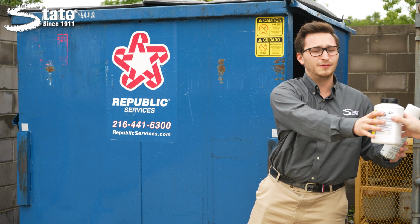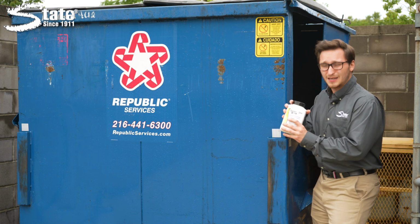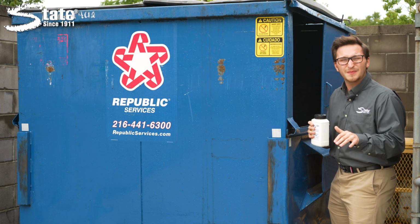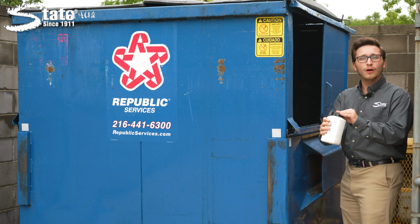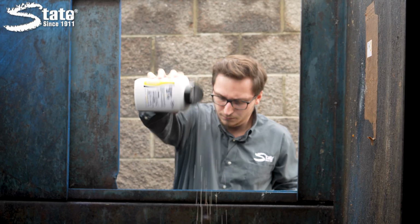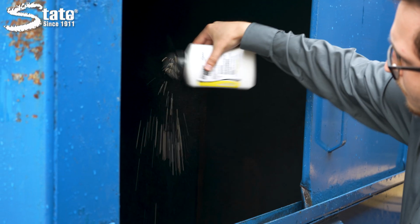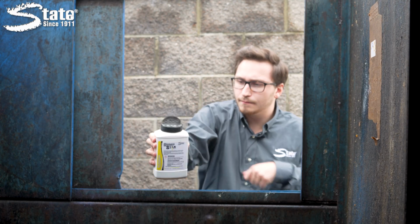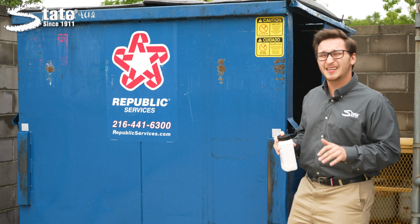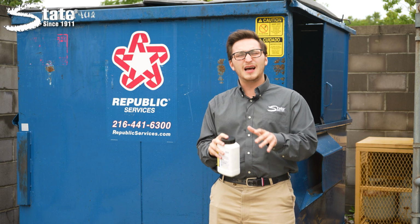Next, what you're gonna wanna do to treat your dumpster is use DumpStar. DumpStar is a perfect solution for large amounts of trash in your dumpster. All you do, open it up and pour it in. That's gonna get rid of the moisture and the odors in your dumpster and make your parking lot much more appealing to visitors.